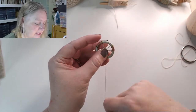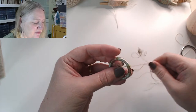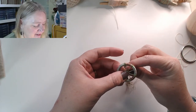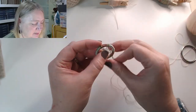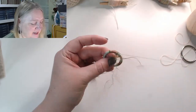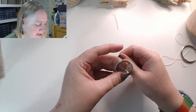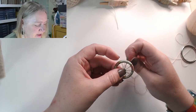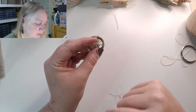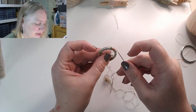Got a very fine thread here. Made all the wrong choices. This is my own fault. I wanted to do this lovely variegated thread because I thought it would look nice, but it's very fine, and so it is going to take quite a long time to fill. So I'll do this a little bit more and then I will show you how to do a scalloped edge. I'll do a scalloped edge on this one and it will show you how to do that.